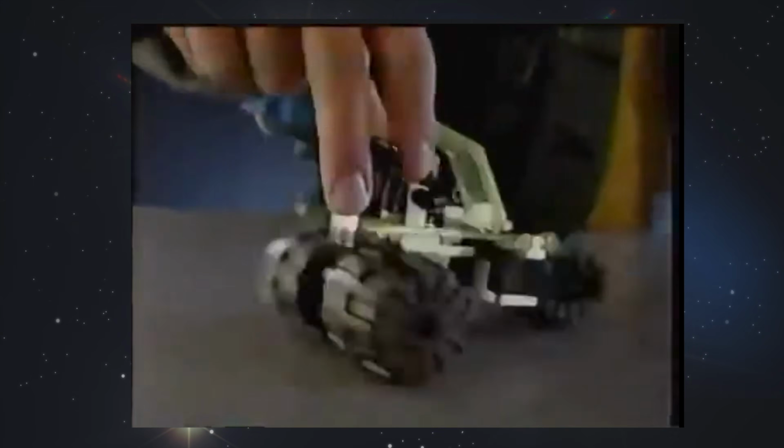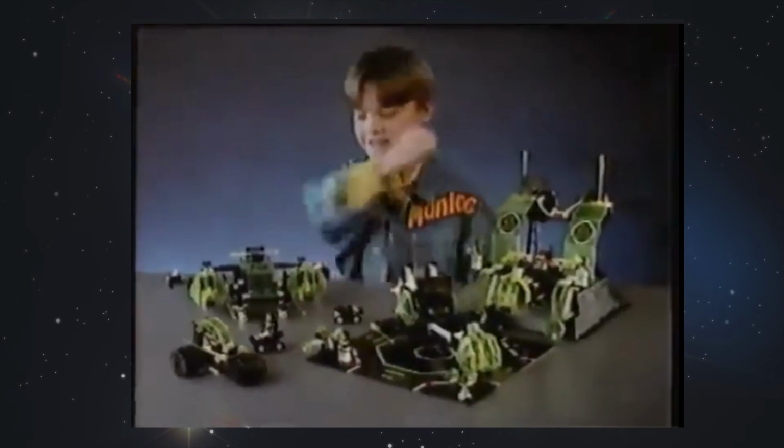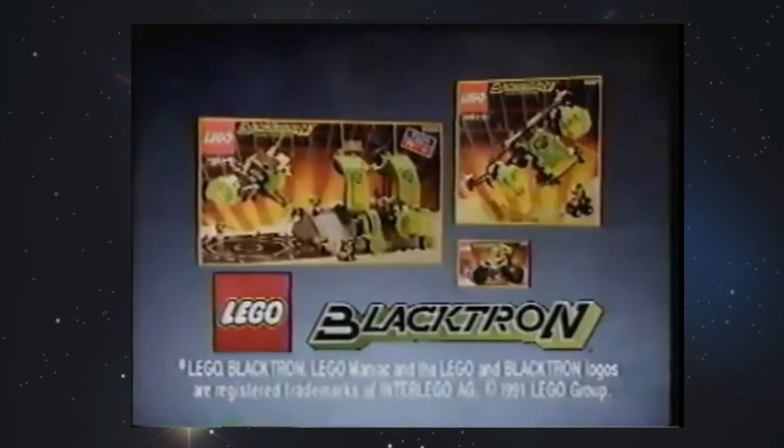Space out! Max back! Blacktron Lego Maniac! Finds his way through cosmic night, guided by his landing light. Tires roll, he's got the knack. Blacktron Lego Maniac! Blaze a trail through outer space. This dude saved the human race! Mac! Blacktron Lego Maniac! The Blacktron collection from LEGO. Each sold separately. Batteries not included.